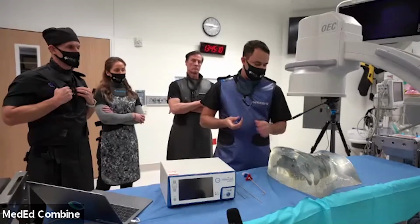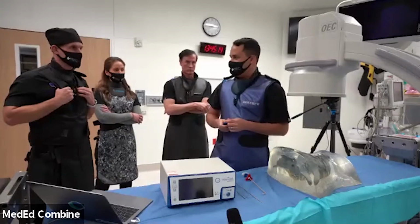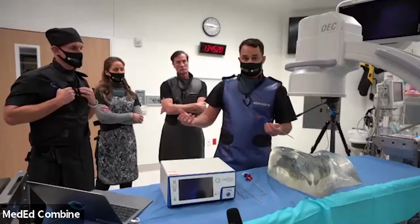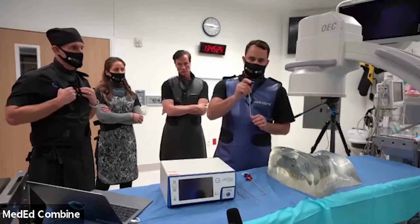The bevel tip is nice. We'll see how easily I get in through here, but hopefully it goes very smooth. I don't have to use the bevel too much, but it gives you some directionality. Let's say you're heading a little too medial in the pedicle, which could be dangerous. You're able to flip in the bevel, go lateral, push medial a little bit.